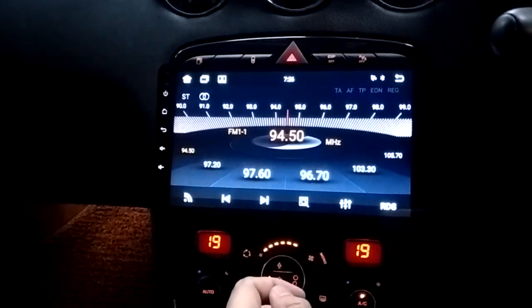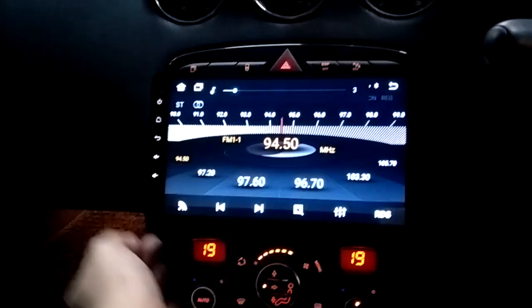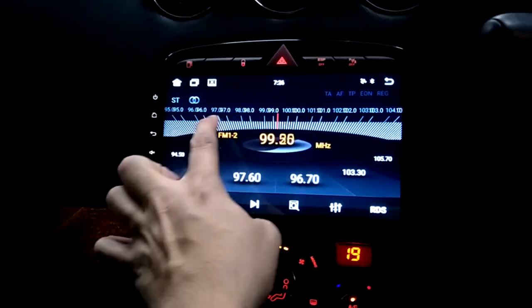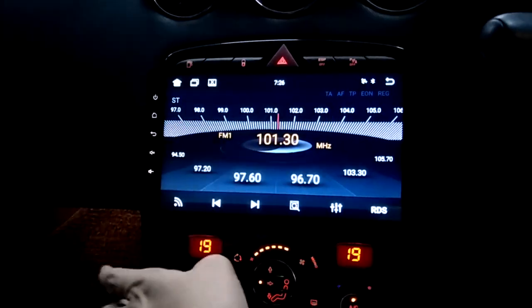Radio. So you can change to different frequencies and save them.